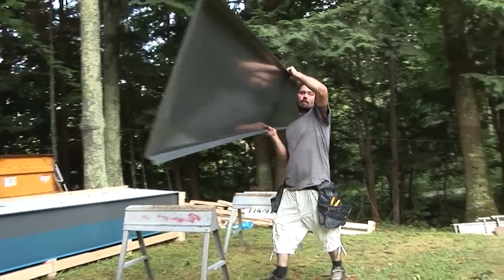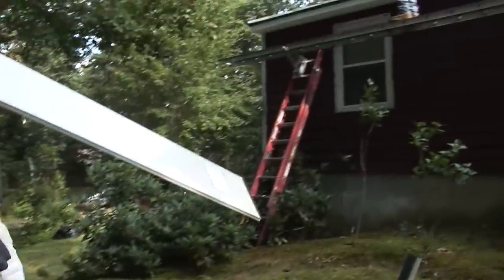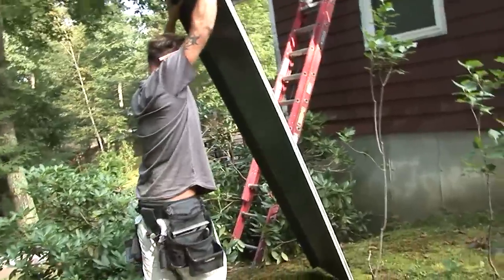This is a three-man crew. There's one guy on the ground cutting the panels and hemming the edges, and then he hands it up to the two guys in the air installing the panels.